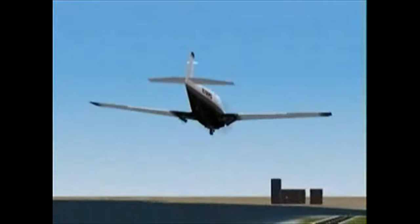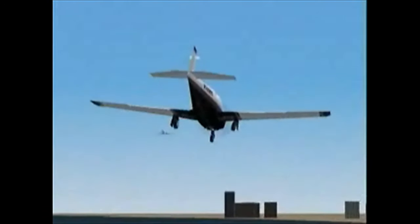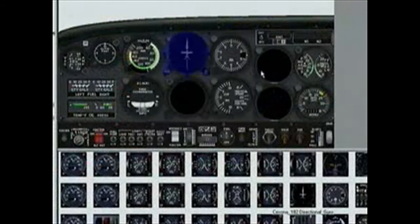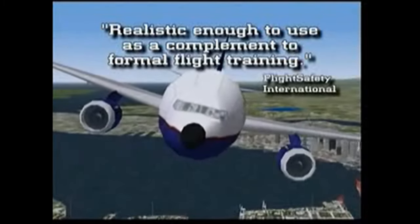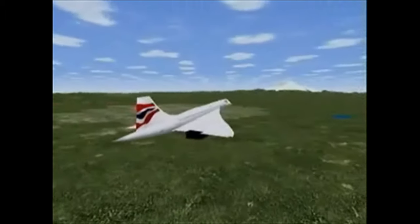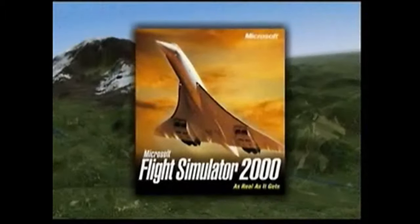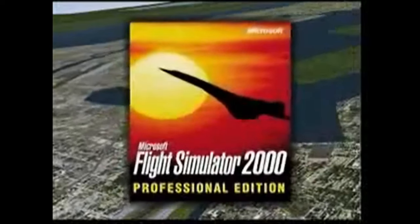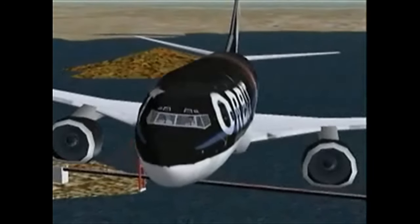Hone your flying skills from VFR fundamentals to IFR approaches using two high-resolution IFR instrument panels. You can even customize your instrument panel. Flight Safety International describes this experience as realistic enough to use as a complement to formal flight training. Take control of your dream aircraft with Microsoft Flight Simulator 2000 and Flight Simulator 2000 Professional Edition. As real as it gets.